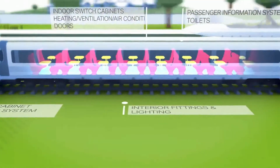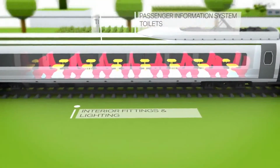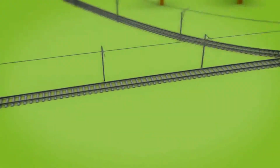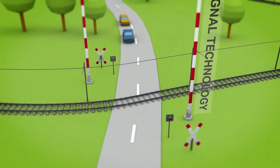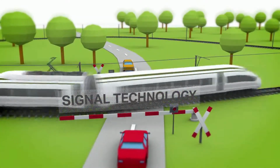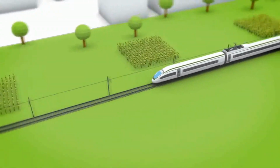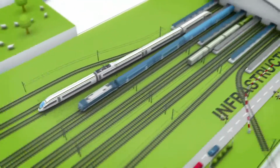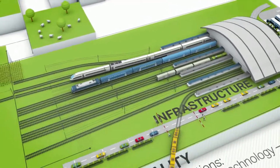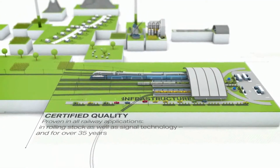Our Wago experts operating worldwide enable us to continuously exchange with our customers and take the requirements of railway standards and customer wishes into account already during product development. We set ourselves the challenge of reliable and maintenance-free durability, and successfully so since 1977.